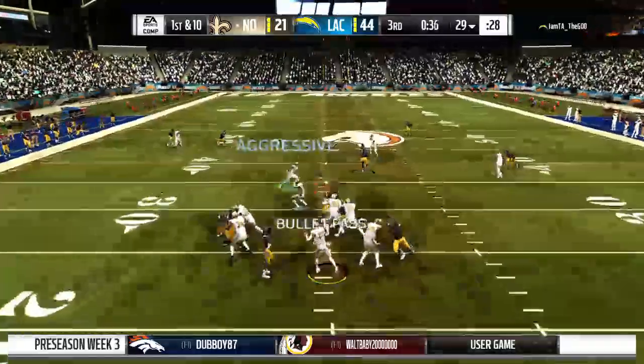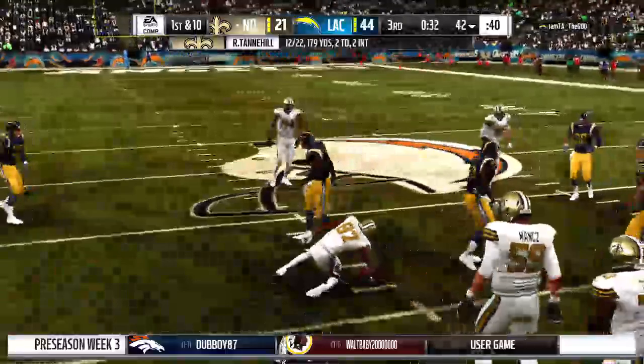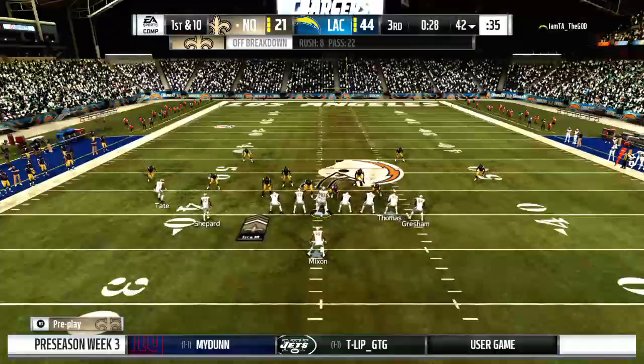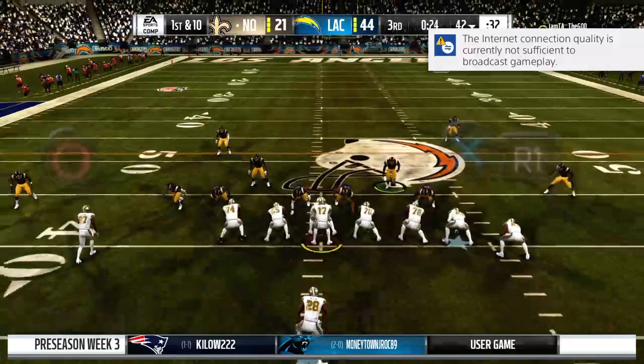On first down, Tannehill to Shepard, complete over the middle. And they get him down, but not before he takes it across the 40-yard line. Solid way to start the drive. 13 yards, picking up the first. They like going to him in the slot.